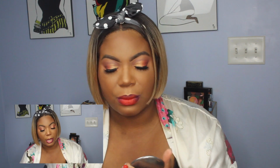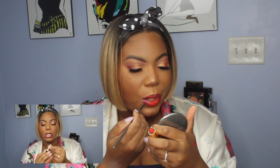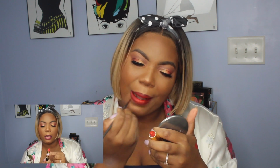This is gonna look crazy until I'm finished, but trust me, okay? Trust the process, even in makeup. I am picking up Obsessed, which is this orange color. Ooh. Yeah, it's orange. And that's going to go right in the center.